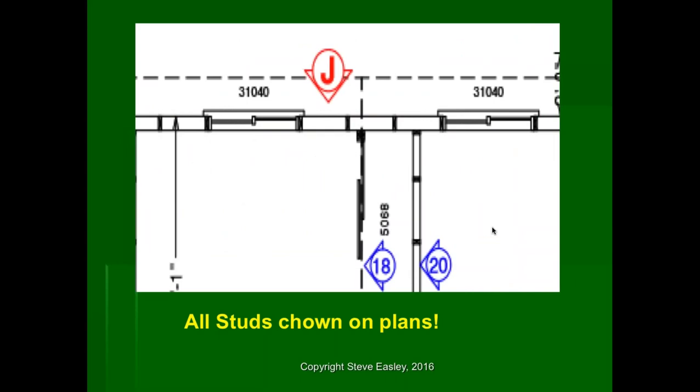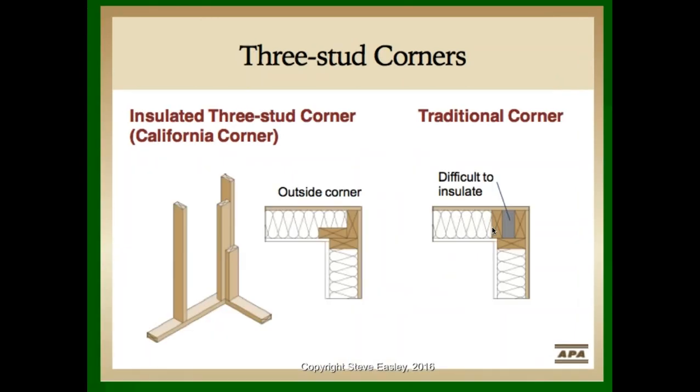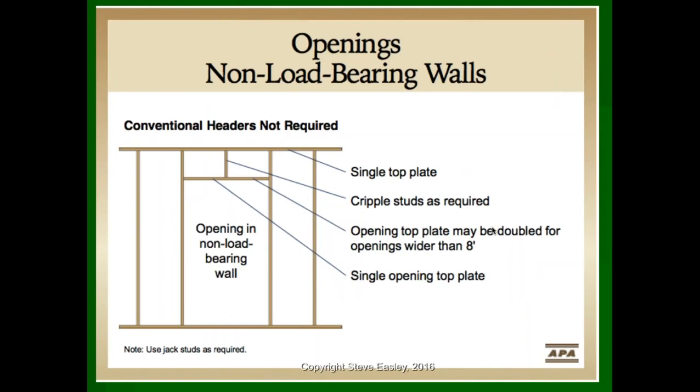Now, what's important is showing all of this on the plans. A lot of my clients have CAD drawings done of all the stud locations on every wall. That way the guy in the field understands where these studs are located, and so we don't end up overframing, creating some of these issues. So we're doing two stud corners, obviously, which some people have done for years, as opposed to a traditional wood block corner, which has a lot of thermal bridge, or openings over load-bearing walls.